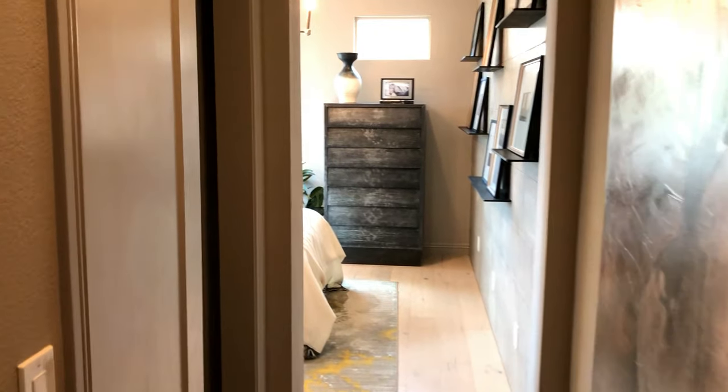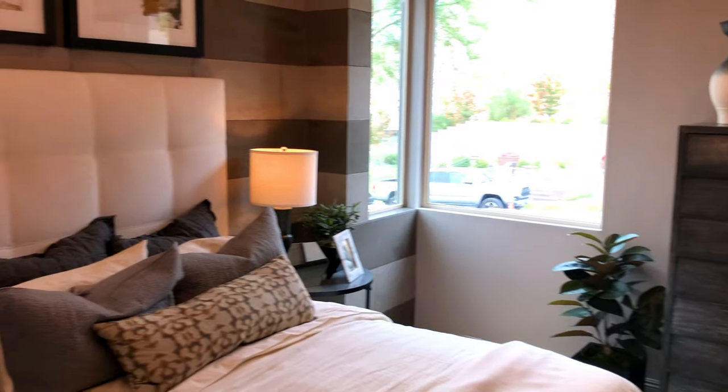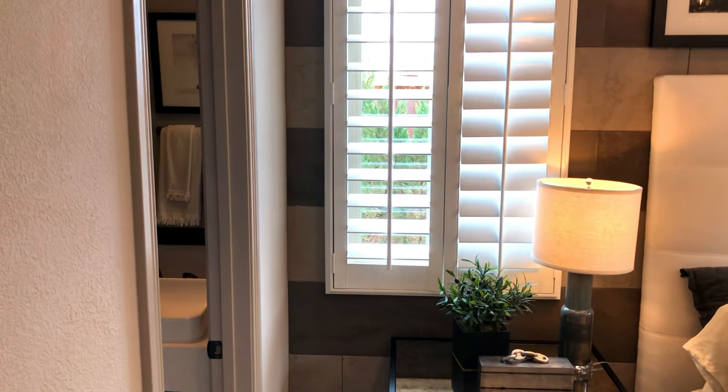Here we have another bedroom over here. Oh yeah, look at that. This has a lot of character and charm.